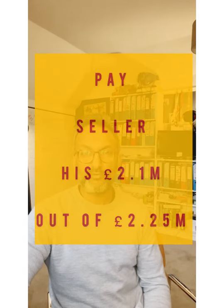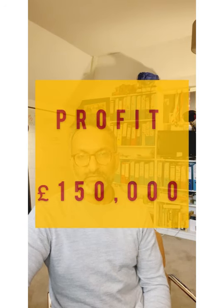You buy him out completely on the completion date. You give him the money as you remortgage out on these 23 flats. You give him the 2.1. That leaves you a gain of £150,000. So right now you're up at 150,000 after all the 23 have been bought by your company via refinancing.